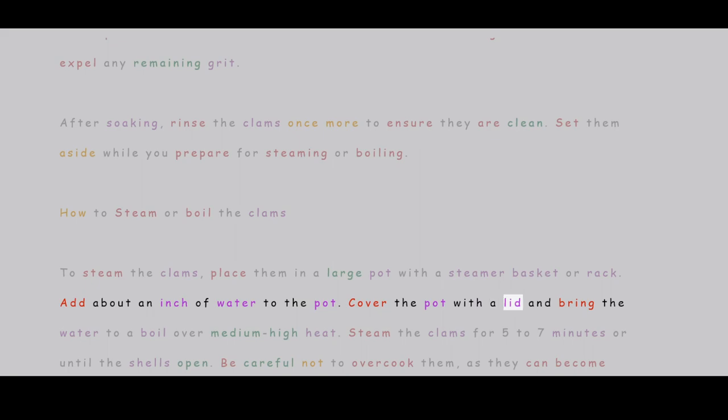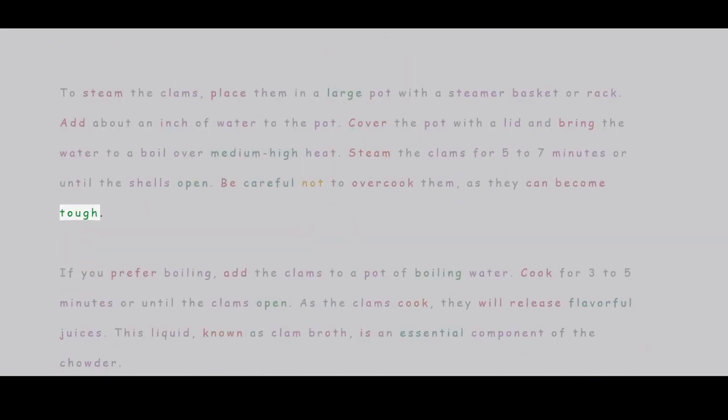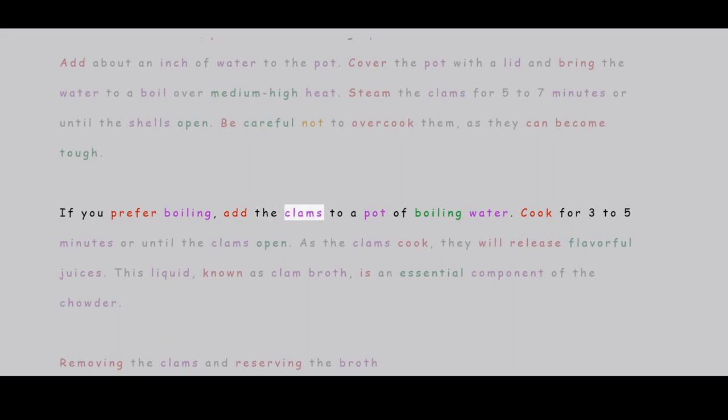Cover the pot with a lid and bring the water to a boil over medium-high heat. Steam the clams for 5 to 7 minutes or until the shells open. Be careful not to overcook them, as they can become tough. If you prefer boiling, add the clams to a pot of boiling water. Cook for 3 to 5 minutes or until the clams open. As the clams cook, they will release flavorful juices. This liquid, known as clam broth, is an essential component of the chowder.